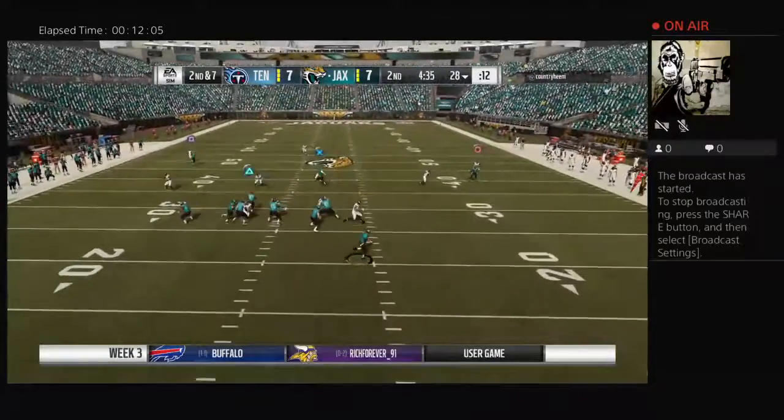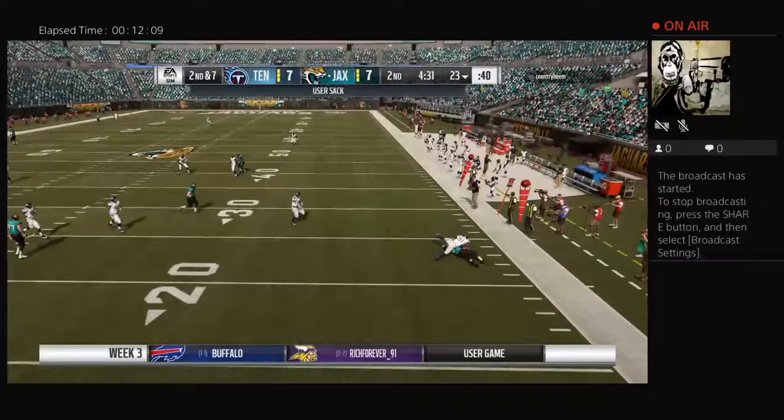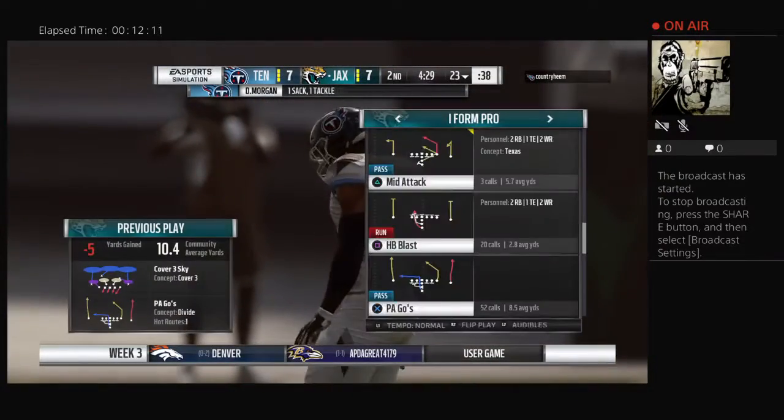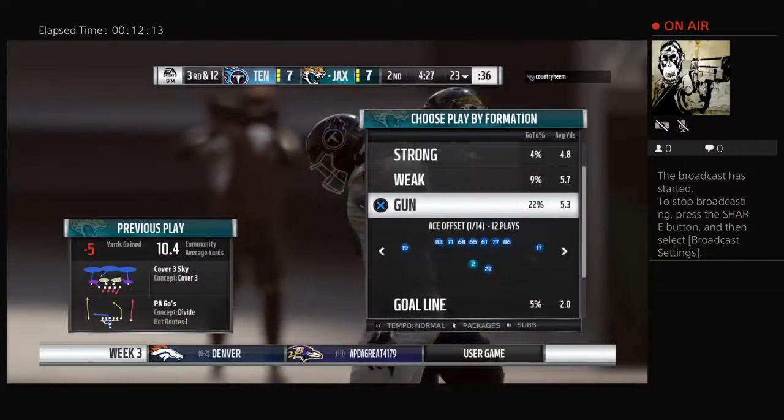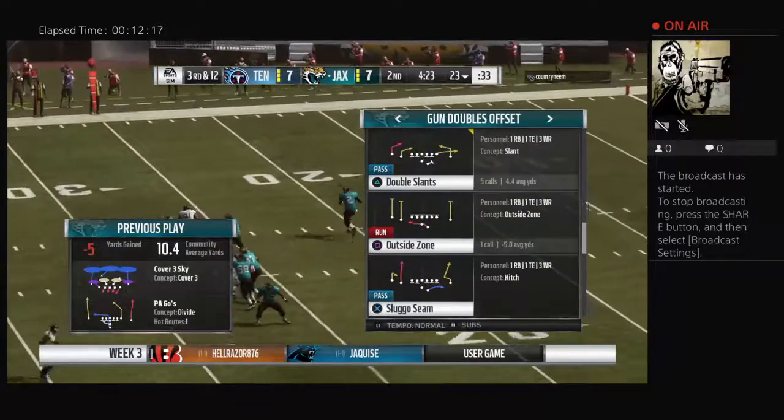Rudolph throwing on second down. He'll buy some time right. And he can't find anywhere to go with it. And he goes down. Derek Morgan in there to get him for a loss of 5.